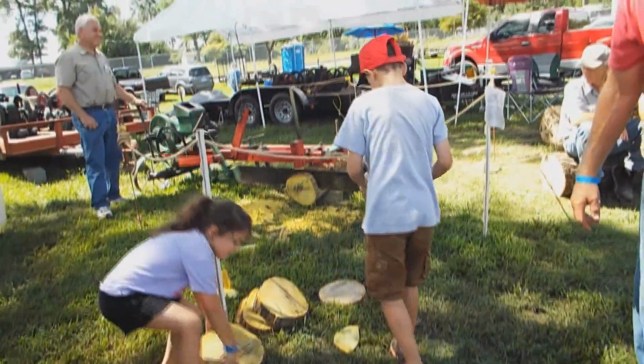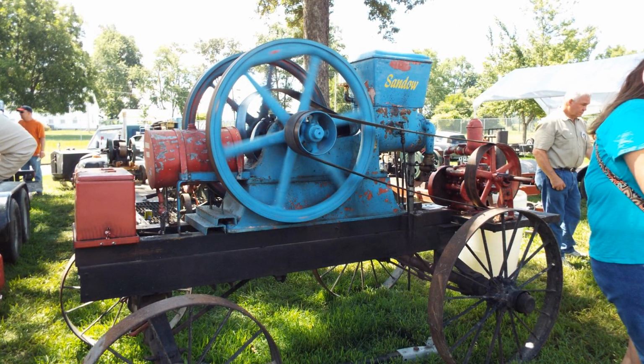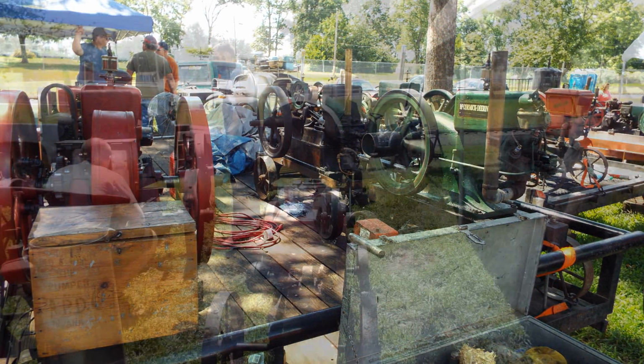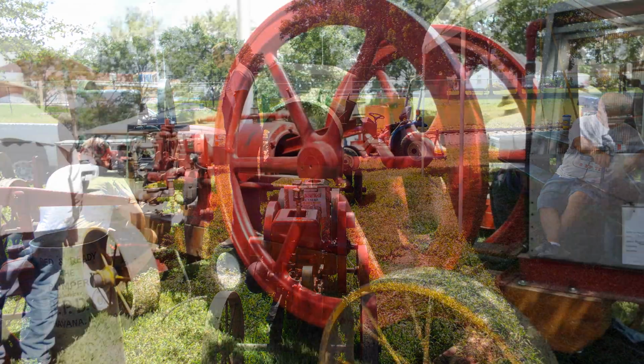So sometimes there's people in the shot, and that's just the way it is. Like I said, we're in the hit and miss and continuous run engine area. They bring these trailers just loaded down with these things. It's awesome. And they'll fire up a couple at a time and get them rolling. There's a concrete mixer powered by hit and miss, which is pretty cool.